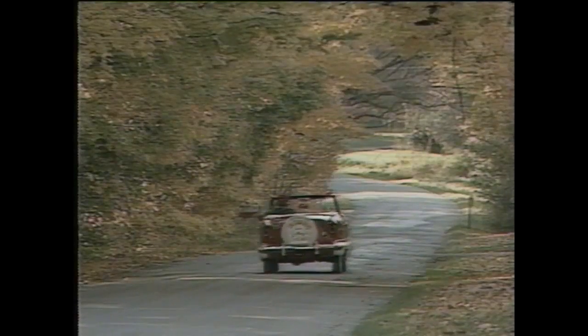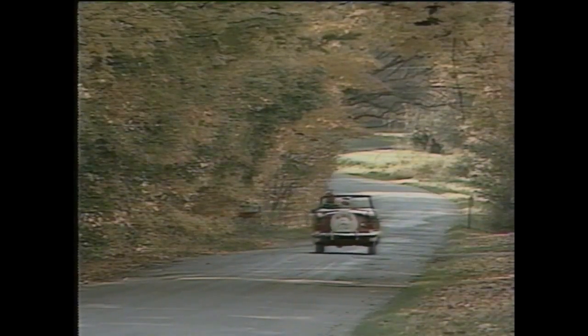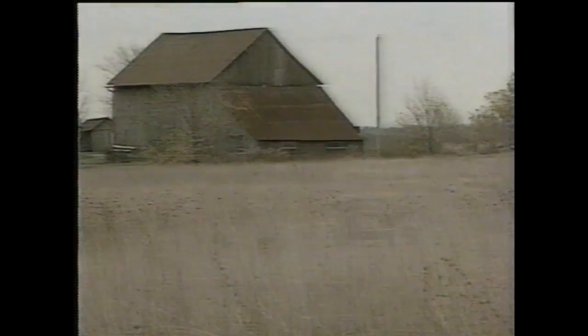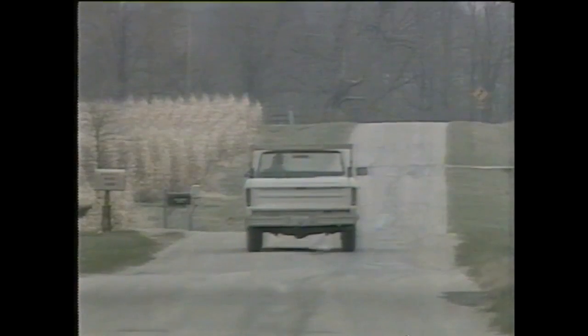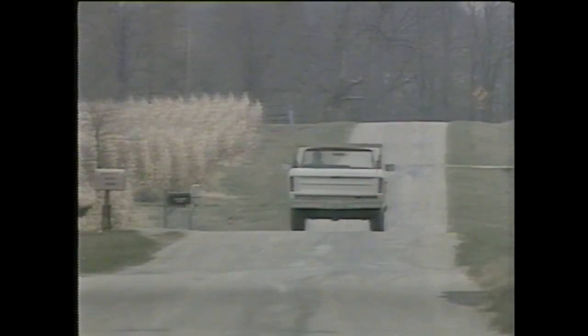Come along with me on some November roads. Let's head south to central Ohio, where carpets of brown lead to faded barns. These are the roads less traveled. And here near Delaware, Ohio on Route 42, there are bargains to be found.